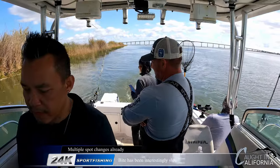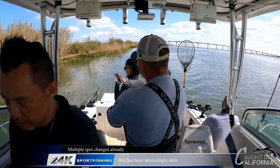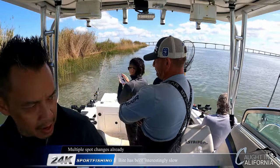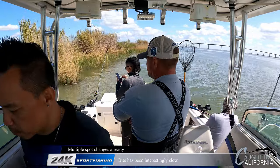Water temperature 56 degrees. I really, really wish we had a 61 this time of the year. But with all the storms and the cold fronts over the last few days, water's just not gonna get warm enough until we see a full week of nothing but sun. I can probably bet that.